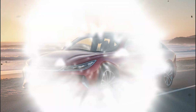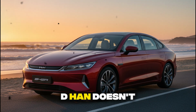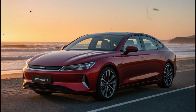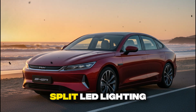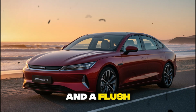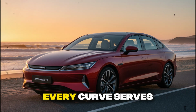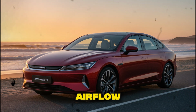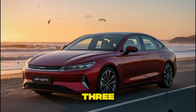the playbook. Let's begin on the outside, because the 2026 BYD Han doesn't just look premium, it feels sculpted with intent. The front end features a slimmer, more aerodynamic nose, split LED lighting, and a flush grille design that gives it a distinctly European aesthetic. Every curve serves a purpose, reducing drag, improving airflow, and giving the Han a drag coefficient of just 0.23.